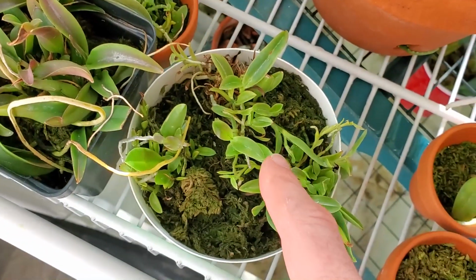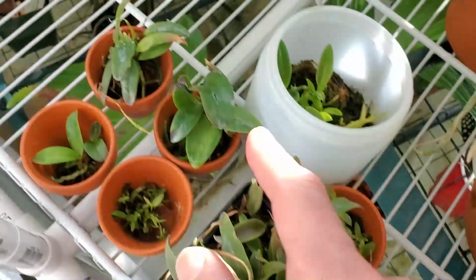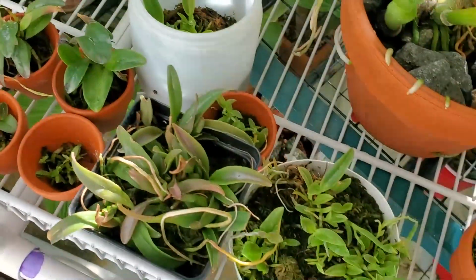These are okay. I would love them if they were this big, but they're probably not going to be. But speaking of that, check out the seedlings.